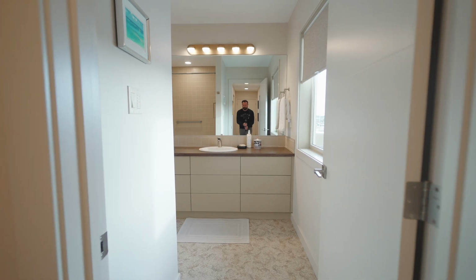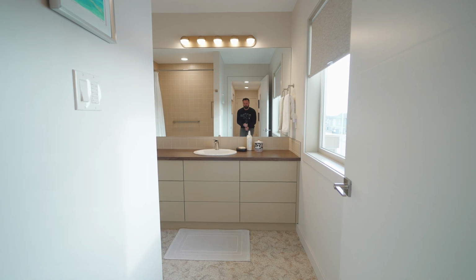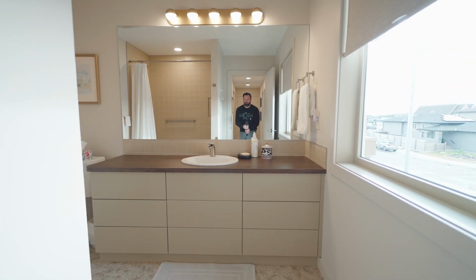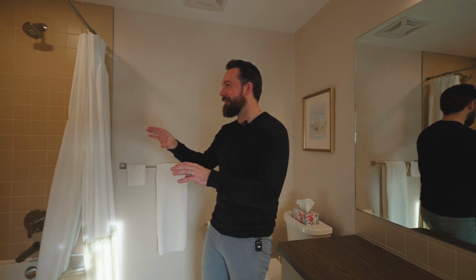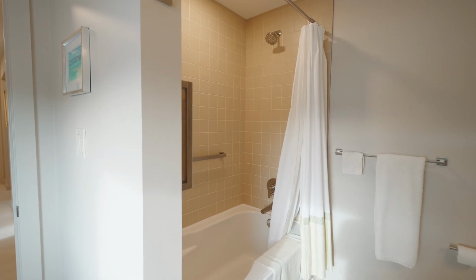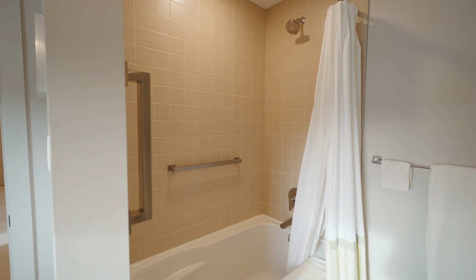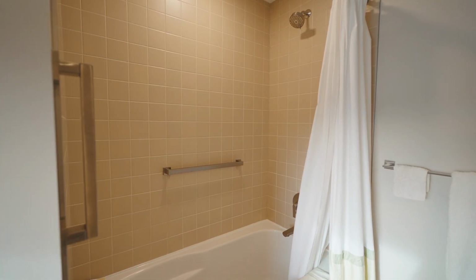And finally, we're gonna stop off here at the final bathroom on the second level. And to me, this really gives off kind of a 70s vibe with the square tiles and the white grout. And the color palette in here, it just gives me a more modern kind of 70s look. I don't know, it's kind of funky, I like it.